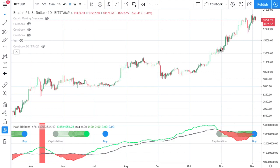Do you see capitulation here? Would miners have an economic incentive to turn off their machines when the price is doing this? Heck no. They would be mining like crazy. So the incentives don't match. This is a false signal. I would not be buying because of the hash ribbon indicator.